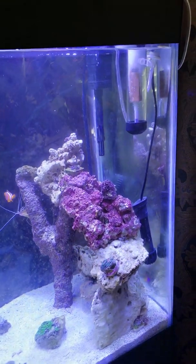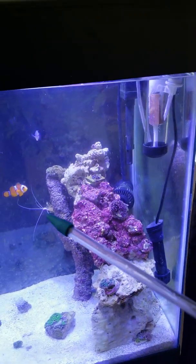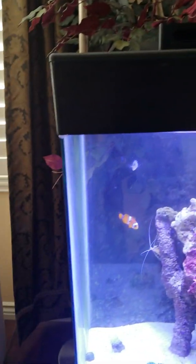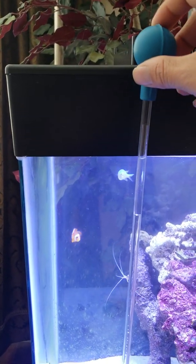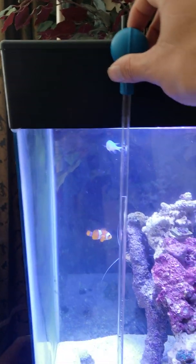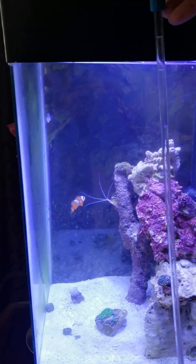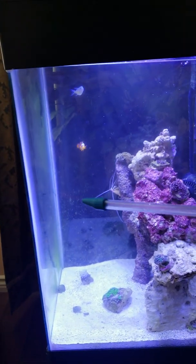Next thing that I got was this coral feeder from Ice Cap, and they have different sizes. This was a 19-inch. They had a 24-inch, but they're out of stock, and I probably would have wanted that one, but this works too. This is fine. I can get to every part of the tank with this, and it's a really cool feeder.